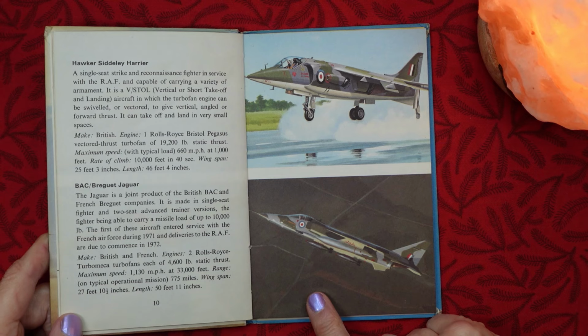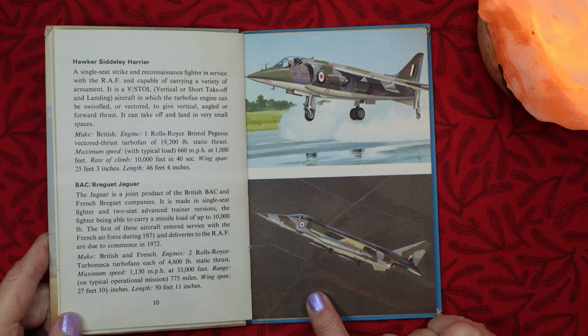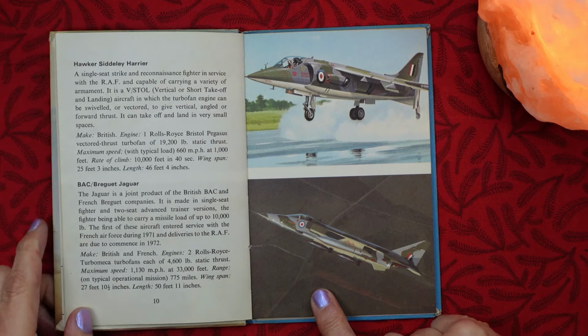It is both British and French made. It has two Rolls-Royce Turbomeca turbofan engines, each of 4,600 pounds static thrust. Maximum speed is 1,130 miles per hour at 33,000 feet. Range on typical operational mission is 775 miles. The wingspan is 27 feet 10.5 inches, and its length is 50 feet 11 inches.